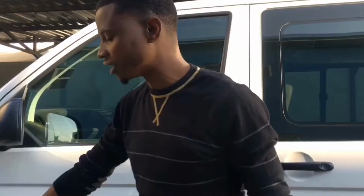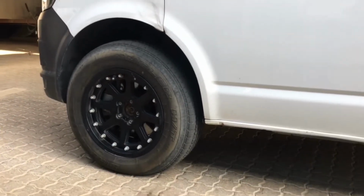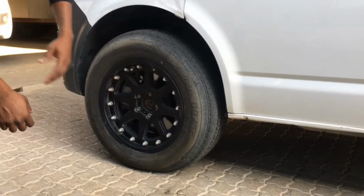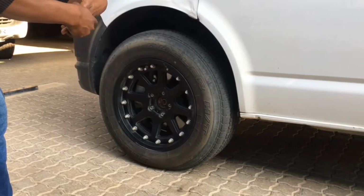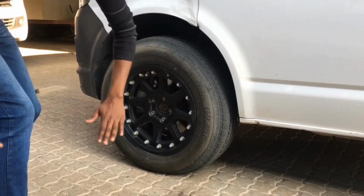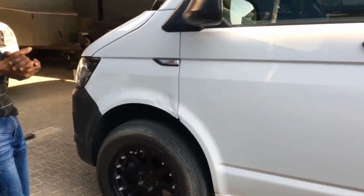Okay, the other thing is the steel rims that come with this car. They are quite soft on gravel road. This car is meant to be driven on gravel road. So if you drive with a flat tire, they can easily bend. The reason we have these rims on here is because the client drove with a flat tire and it bent. Buying another one is very expensive. Actually, it was cheaper buying four of these black ones than to buy one rim. So that in itself is a problem. I don't like that.